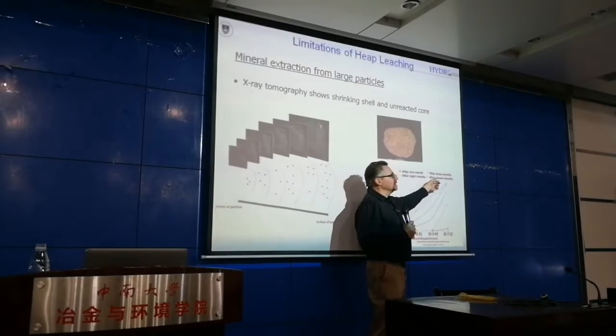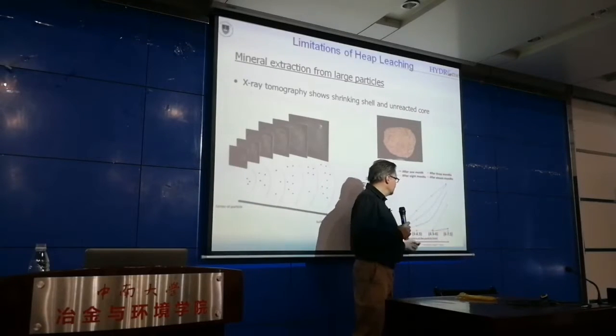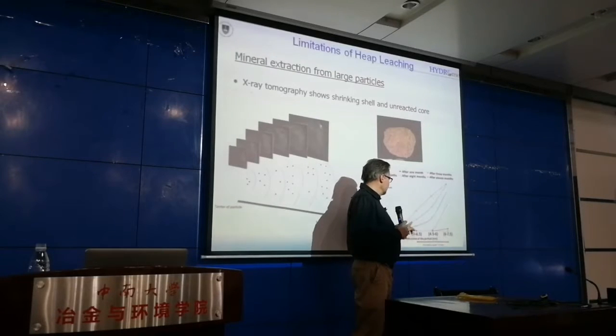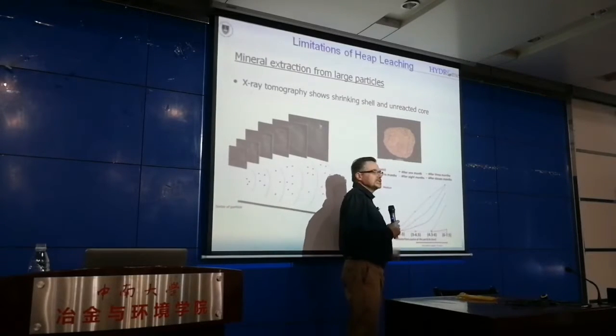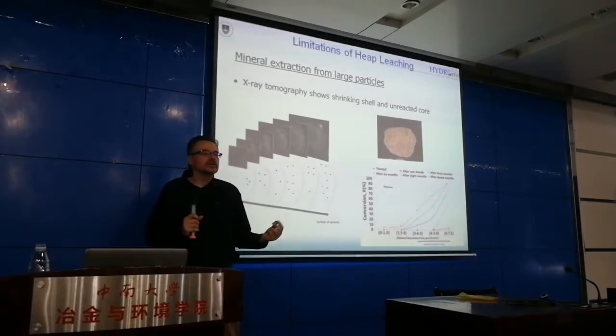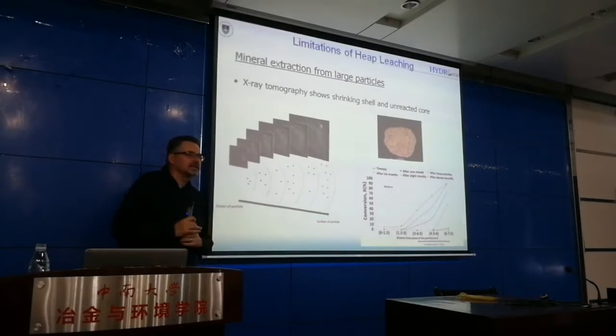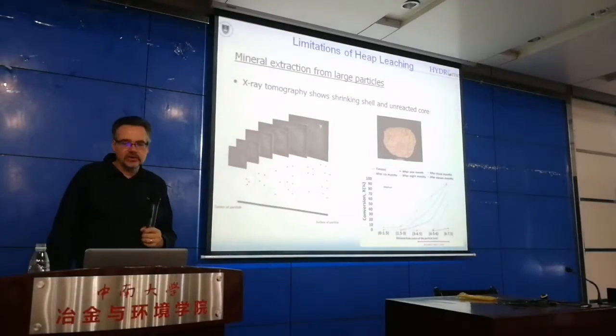Not much after 11 months, that's the orange line. So you're halfway, this is a particle of 50 millimeter diameter. Halfway into that particle, almost nothing leaches here. So the center of the particle does not become leached because of the minerals being too far away from the surface, being too occluded, and basically cannot be extracted.